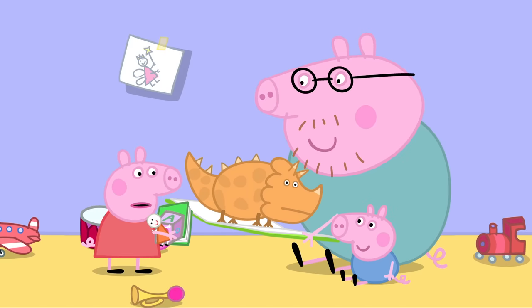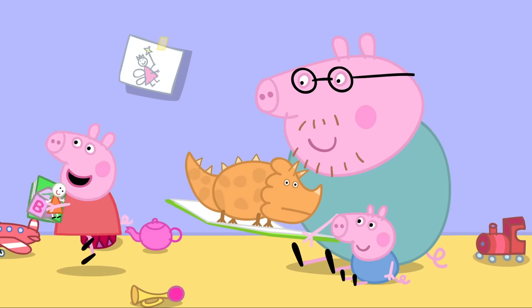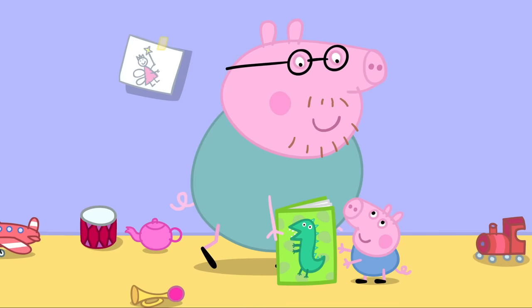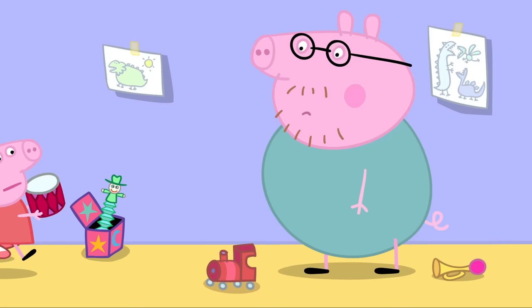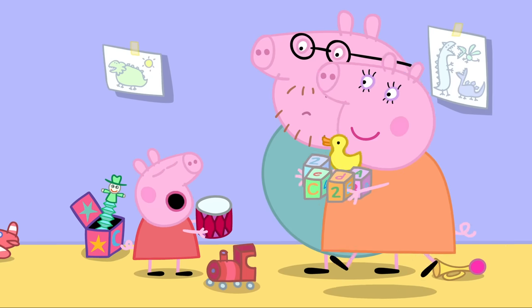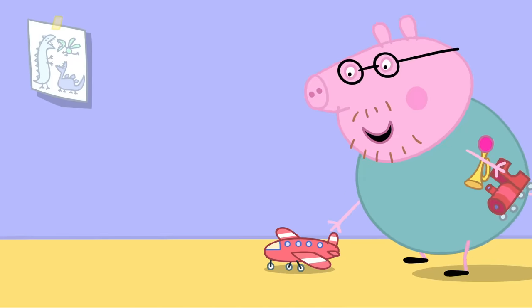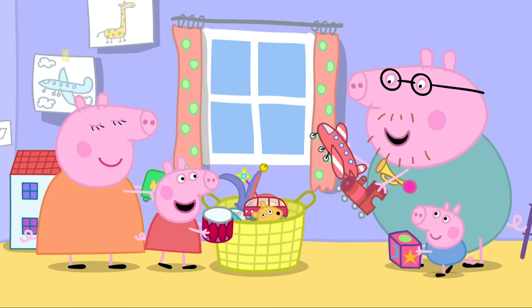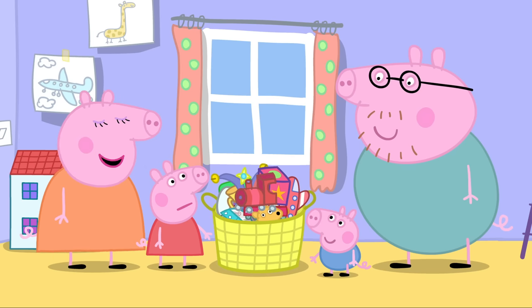Daddy, George, you've stopped tidying up. You'll lose the race. Oh, yes, the race. Come on, George, put this back on the bookshelf. Daddy, you're very slow at tidying up. Mummy and I are going to win. No, we're going to win. We win. No, we win.